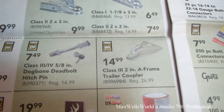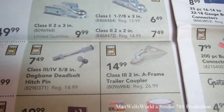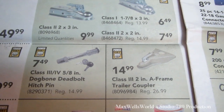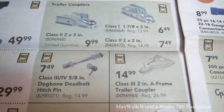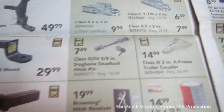Something here that I like to change out on the old Beachcomber is a Class 3, 2 inch A-frame trailer coupler. Regular price $26.99. It's on for $14.99. I may just have to pick one of those up and tuck it away in the event that I get at that project in the next little while.